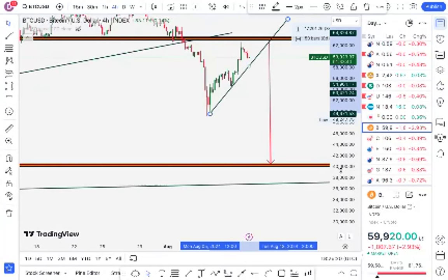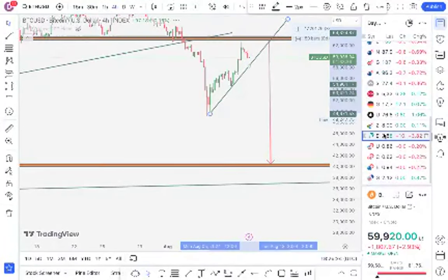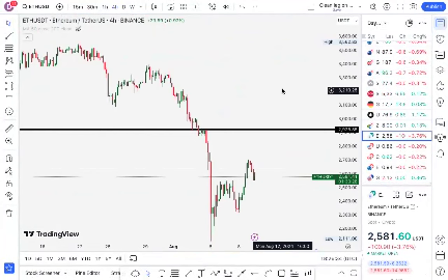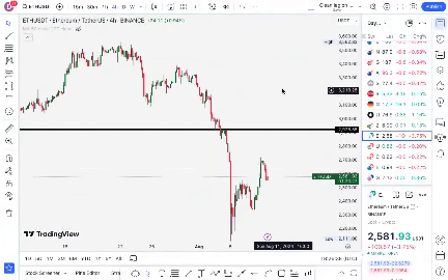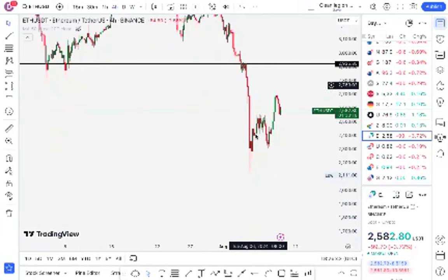All right. So the next pair on my list now will be Ethereum. So Ethereum, on the other hand, now looks like it's about to drop lower, obviously, and we have smashed my first two targets, of which the first one was $2,900 per coin. The second target was 2,192, somewhere around here.